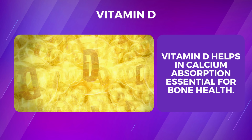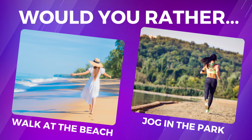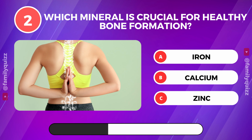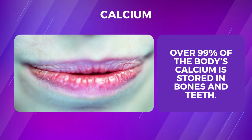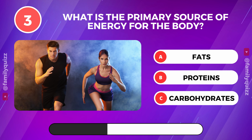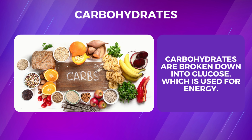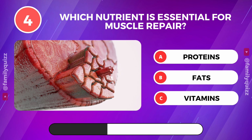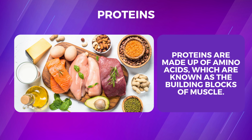Vitamin D helps in calcium absorption, which is essential for bone health. Over 99% of the body's calcium is stored in bones and teeth. Carbohydrates are broken down into glucose, which is used for energy. Proteins are made up of amino acids, which are known as the building blocks of muscle.